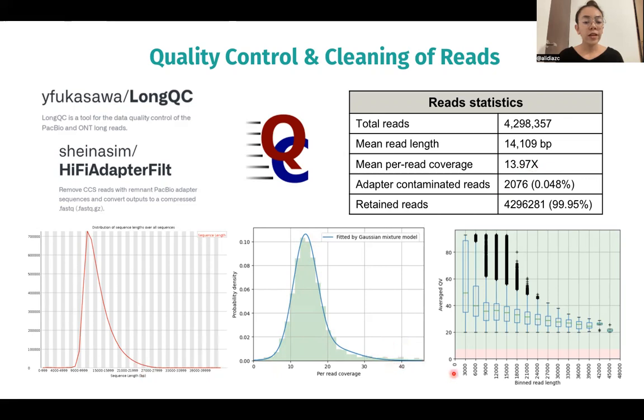About the read quality, in the third plot, all reads pass the quality value of 20, which means a base call accuracy of more than 99%. And finally, we carry out a trimming to look for adapter contamination, and we only filter 2,000 reads, retaining 99.99% of the total reads.